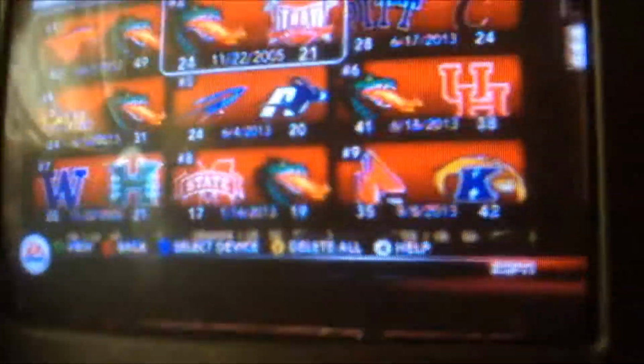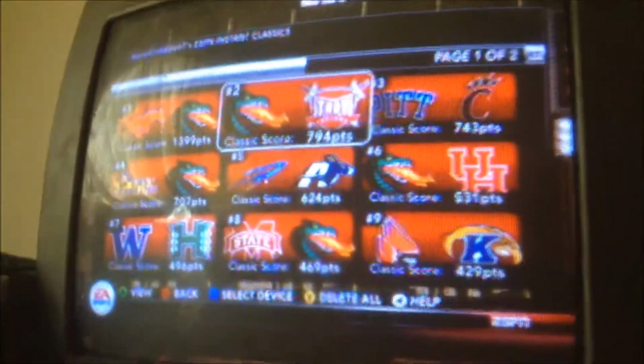This matchup was so phenomenal, and this was probably one of the most emotional games I've ever played, besides the national championship game, which predicted a certain team's loss, which we'll talk about in the next part. And that concludes the top 10 of my instant classics.